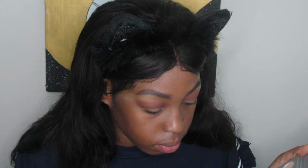I don't want to pack it on with. And I'm keeping it away from my outer corner as much as I possibly can. But yeah, I'm just packing it. I'm not swiping. I'm just using packing motions to apply that.